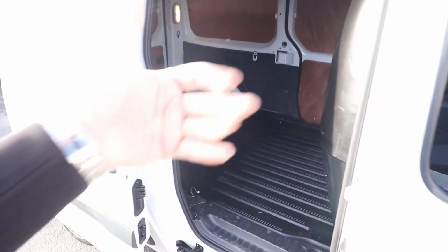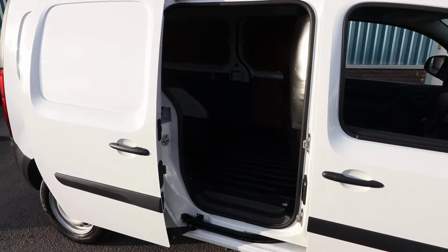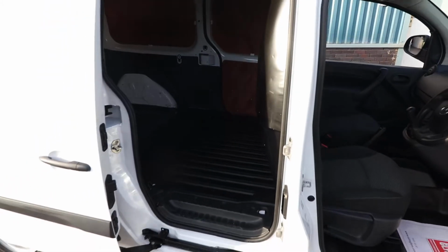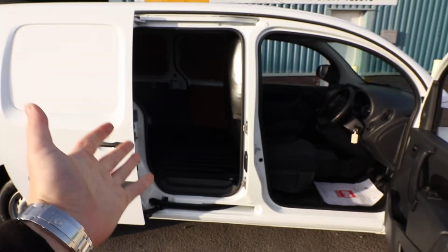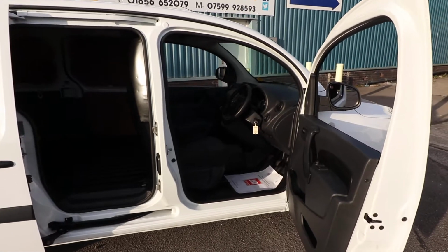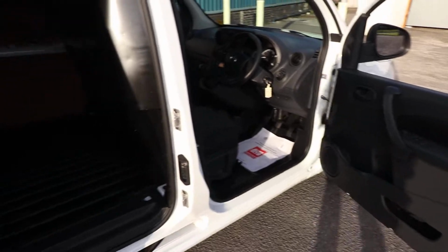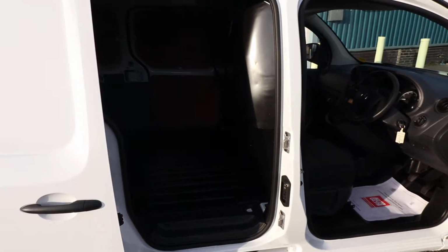Super convenient, being able to access, of course, the load area from both sides, especially if you're doing multi-drop deliveries, that type of thing. Just being able to access from both sides is an absolute godsend. Sometimes we see a lot of these on the Caddy Maxis that we sell a lot of, as they can be very convenient indeed. I've seen some very ingenious racking systems as well, which people have built.